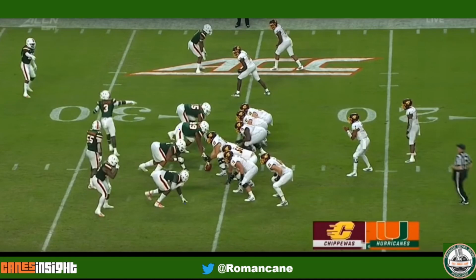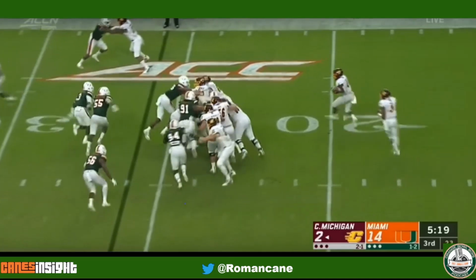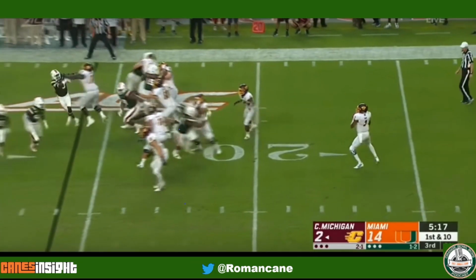So here's going to be a trick play by the Central Michigan Chippewas. I have no idea what a Chippewa is anyway. Here's going to be a flea flicker pass after a semi-rollout.